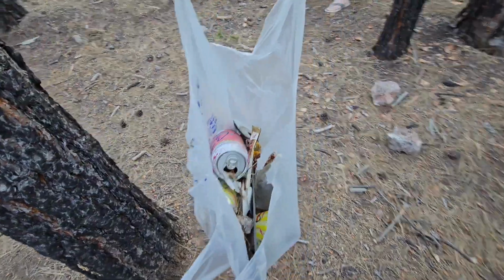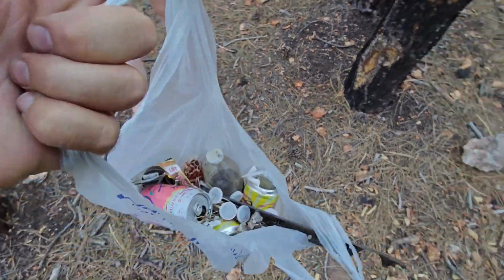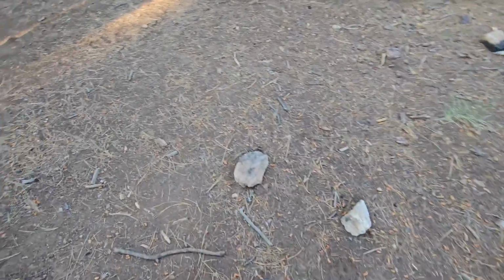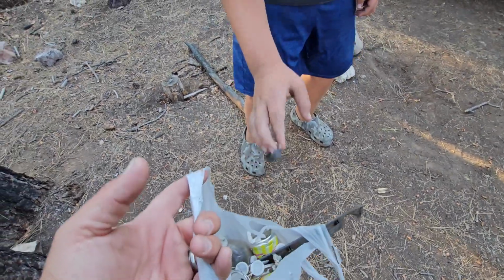So much trash in just one campsite area. Look at these bottle caps. Look, right there, that black thing. We saw some campsites that looked like somebody just dumped all their trash out. Just ridiculous. And then there's some campsites out here where people are clearly living out here. I mean, I guess you gotta live somewhere, but keep it clean.